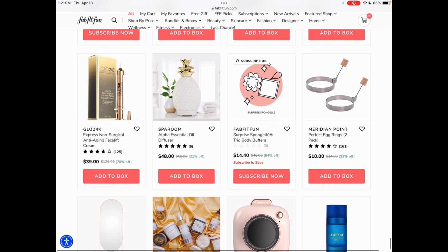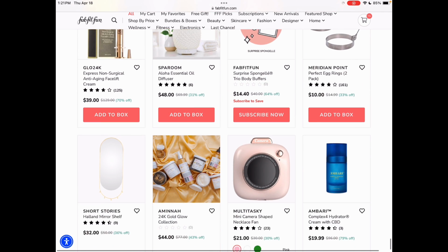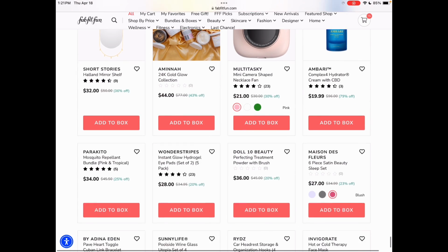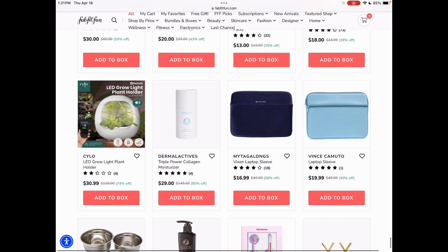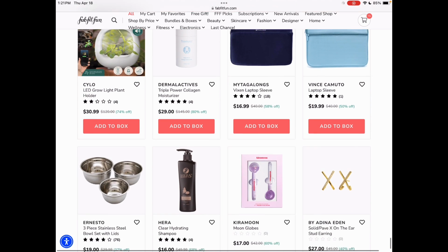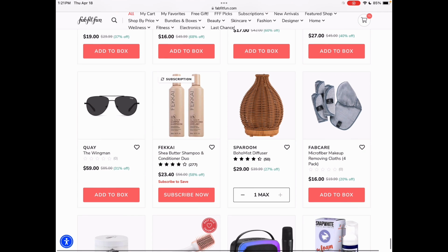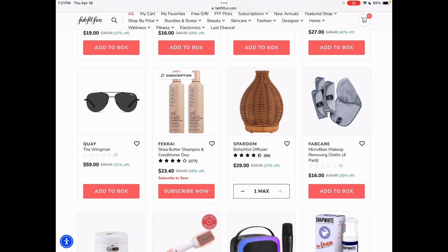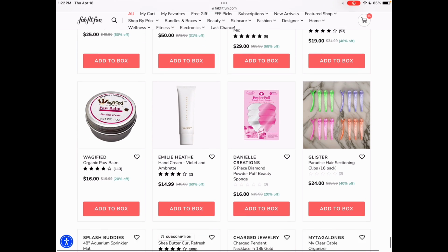Oh, look, surprise Sponge Trio body buffers. I know we have some serious Sponge friends out there, so that would be super cool. Oh, there it is. Spa Room Boho Mist Diffuser. And it's got that real wicker look, which I don't know that I would love year round. But for right now in the summer, I think that would be so pretty.